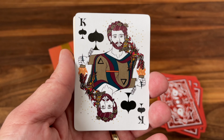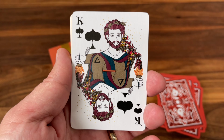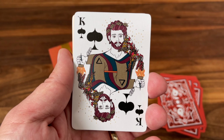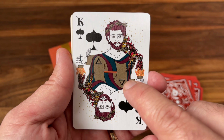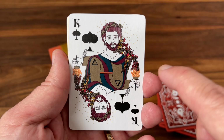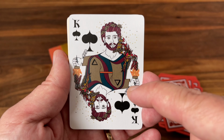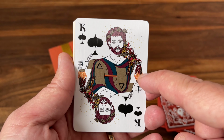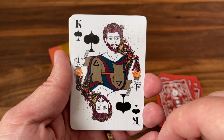So we talked about him with the extra card. This is, of course, Prometheus. Prometheus is arguably the most famous fire origin story that there is. It was said that he was one who stole fire from the gods themselves, gave it to man, and as a result, he was punished by Zeus, basically tied to a rock, and Zeus sent an eagle every day to eat out Prometheus's liver.